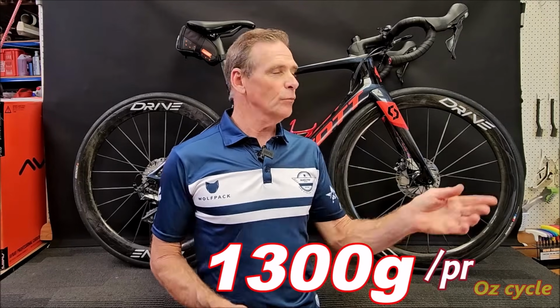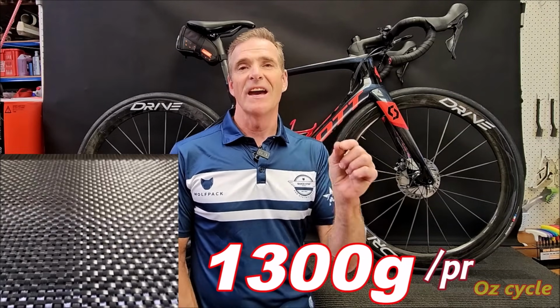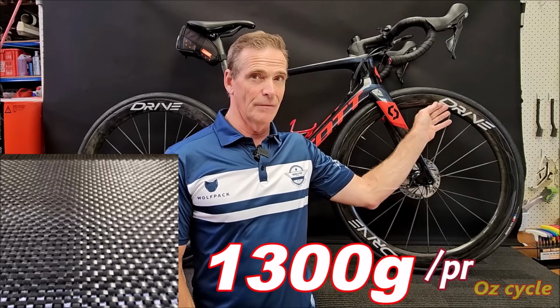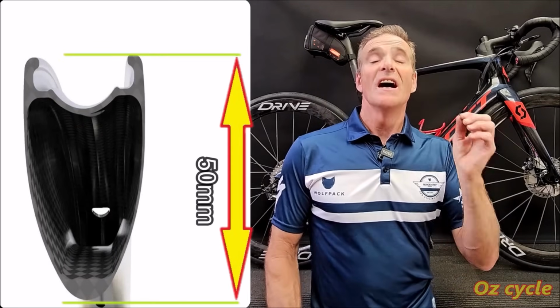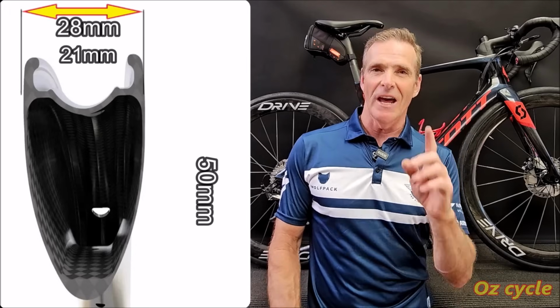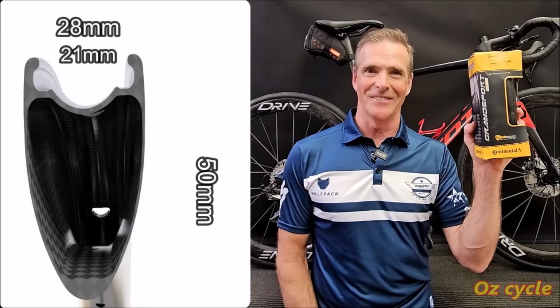And the way they achieve this with the carbon fibre is they use a combination of 700 and 800 carbon fibre, and it's Japanese carbon fibre. It's not Chinese carbon, it's a higher quality carbon fibre. So as well as having the 50mm profile depth of the rim, which is ideal for all-round riding, the inside width of the rim is 21 and the outside width is 28. That makes it absolutely perfect to make it aero match with 28mm tyres.